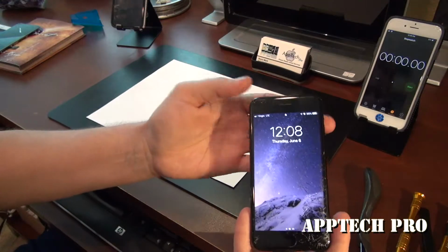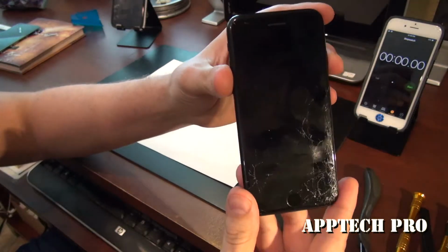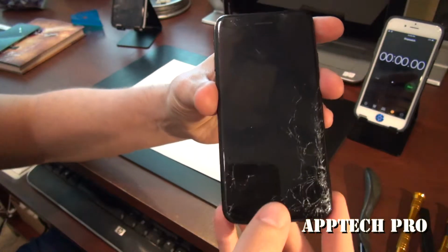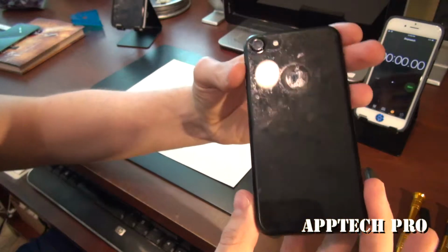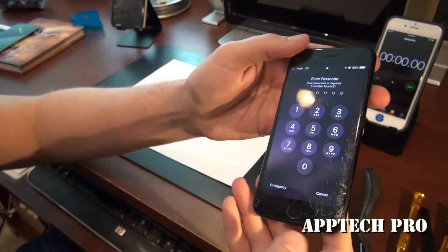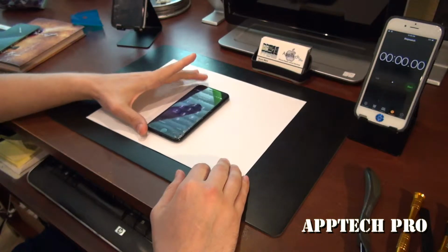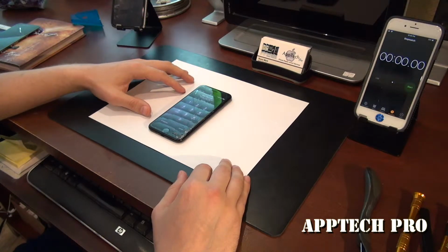Today is June 6th and I have an iPhone 7 that I'm going to be replacing the screen. It's pretty cracked up, as you can see. Everything still works. So I'm going to go ahead and replace that screen and then also put a tempered glass and the water seal on there for him.